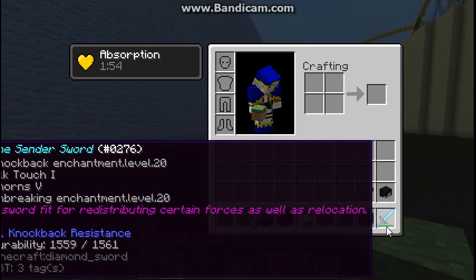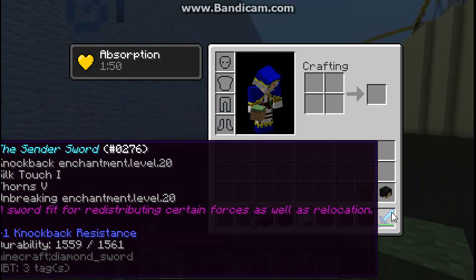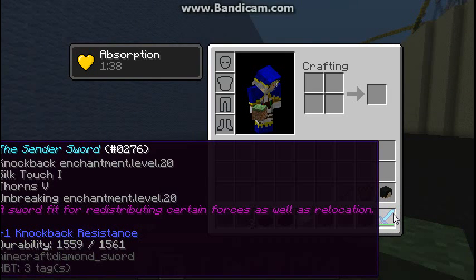So yeah, this is confirmed pretty durable. Sword fit for redistributing certain forces, as well as relocation. The Sender Sword. Though I really should have recalled the fact that I would need to set that on a separate line. Or like part of that on a separate line, I should say.